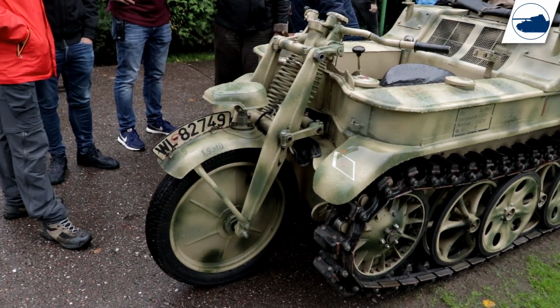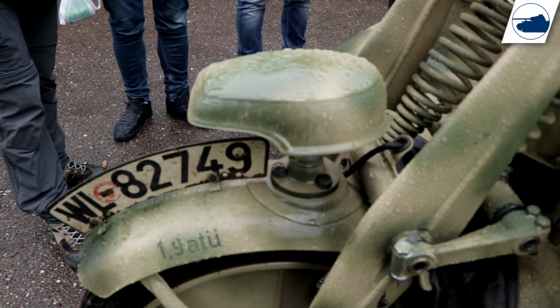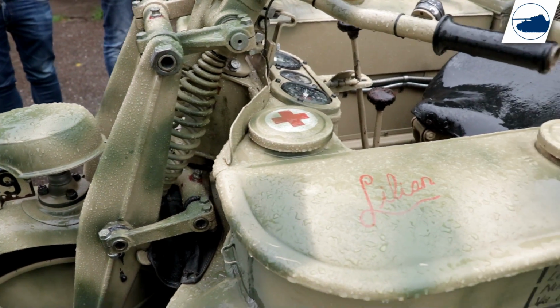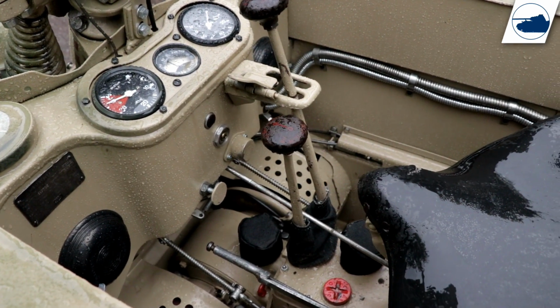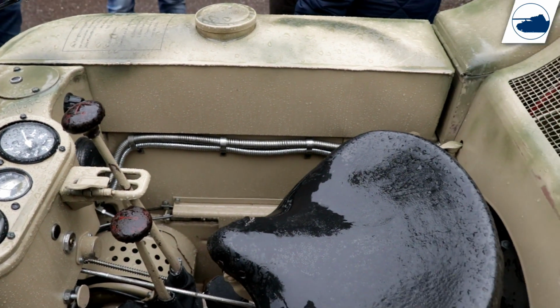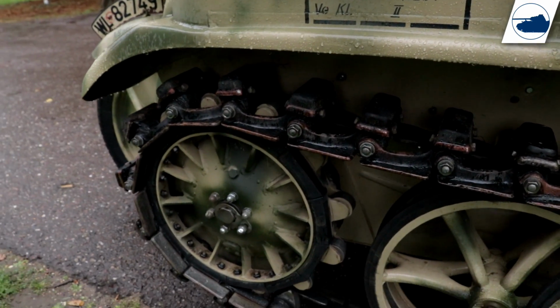The Kettenkraft we're looking at today is from a private collection that always joins in on the events in and around Arnhem to celebrate and commemorate Operation Market Garden. And this vehicle can also be seen driving around Militrex. And for 10 euro you can take a ride on this vehicle at this event.